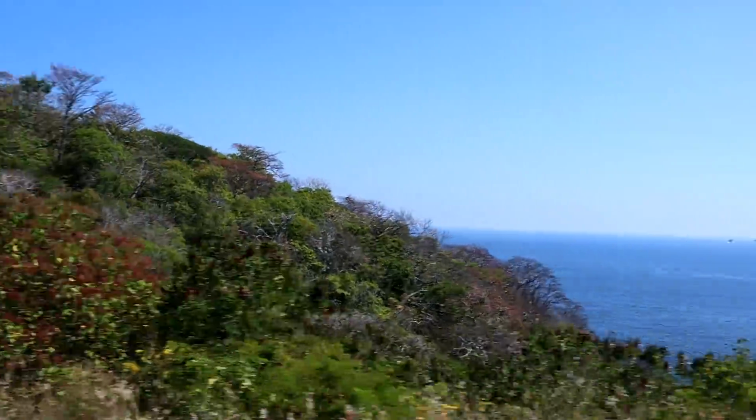hot. I stopped here on top of this mountain, and it looks like several hundred meters down to the sea level, or the ocean level. But I want to keep going to that beach that you saw.